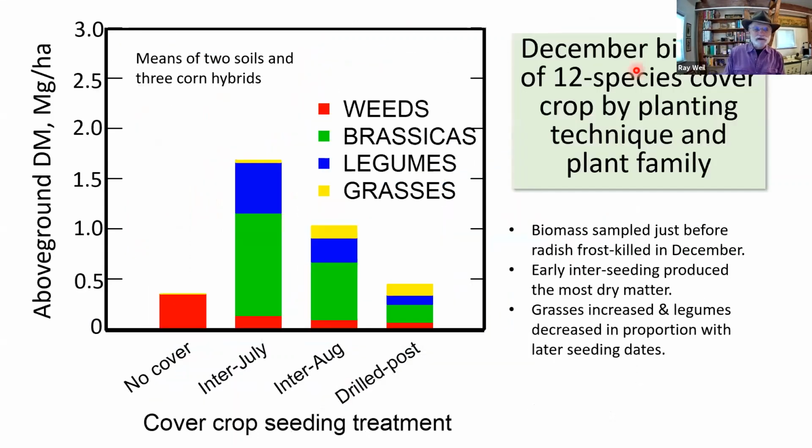So let's get to some of the data. First, we'll look at the level of biomass produced, and I'm going to report this by family because in the fall, without flowers, it was pretty impossible to separate out individual species, but we could easily separate them by family. So the above ground biomass of the cover crop clearly did better with the earlier interseeding, the bigger head start. The later the planting, the less the biomass, also distinctly less legume in the mix, and perhaps a little more of the grasses in the mix. So the early planting achieved about 1.6, 1.7 megagrams of dry matter per hectare in the fall.